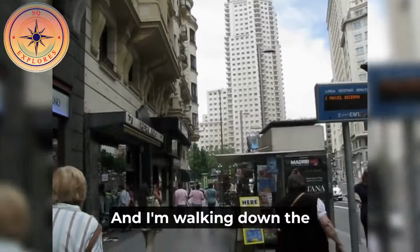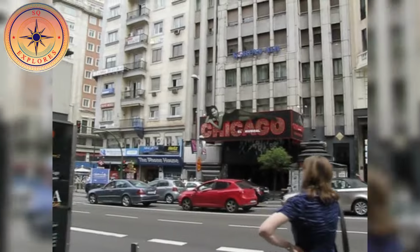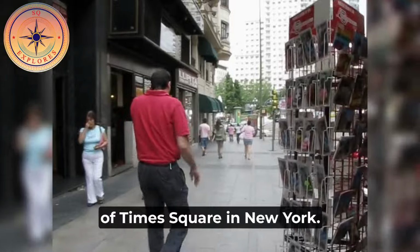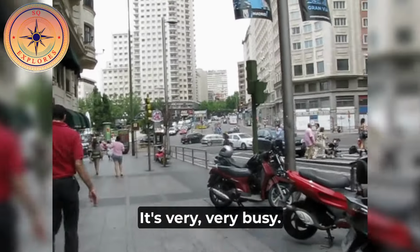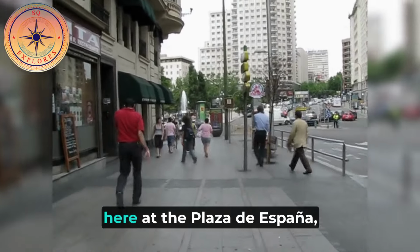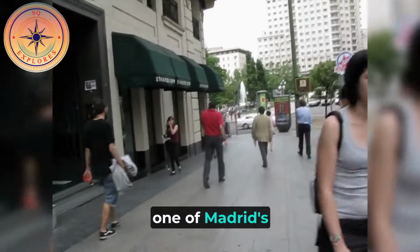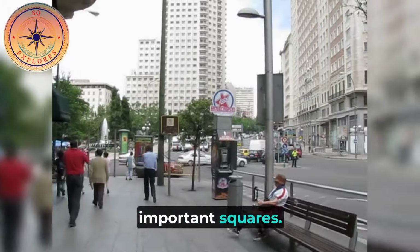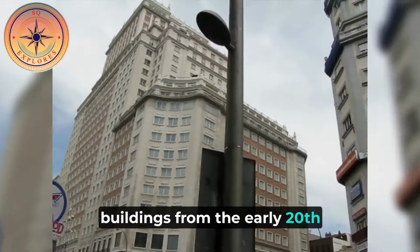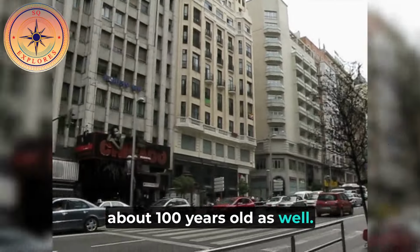And I'm walking down the Gran Via right now, which literally translated means Broadway. And it is reminiscent to some degree of Times Square in New York. It's very, very busy. It's the commercial hub of Madrid. And the Gran Via ends here at the Plaza de España, one of Madrid's important squares. There are some high-rise buildings here, buildings from the early 20th century all around. The building that I'm in is about 100 years old as well.